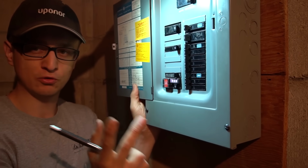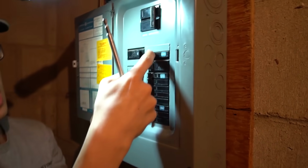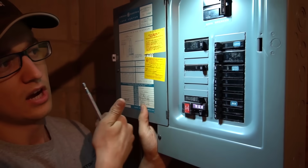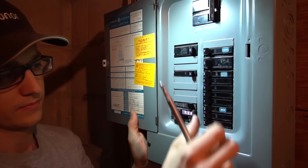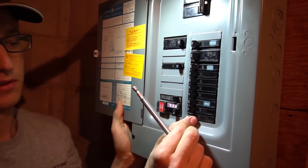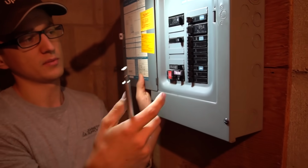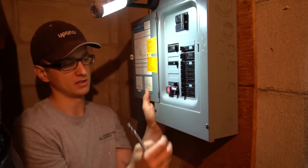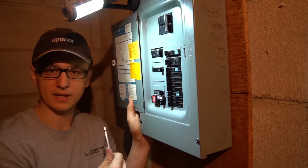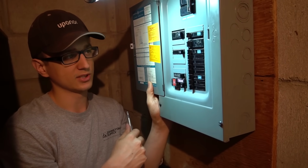If a breaker is tripped, it'll be in the middle position. So here we have on is to the left, off is to the right, like that for example, and if it's tripped, it'll actually be right in the middle. So a tripped breaker is pretty easy to spot. So if you do have a tripped breaker and you come down and open this thing, it'll be stuck in the middle. You can try resetting it, turning it back on, and see if that's all you needed. If it trips again, then something else is going on.